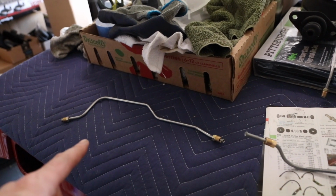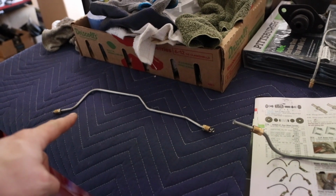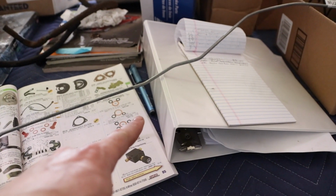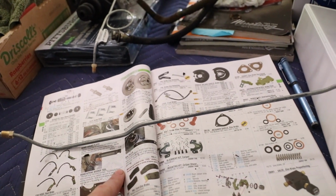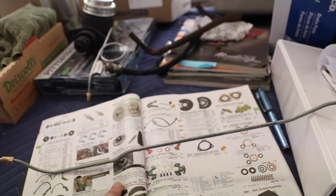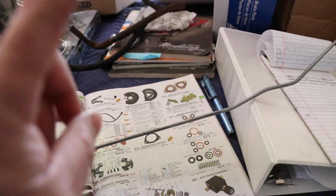Alright, I got 2 brake lines left. Is that right? Yeah. So this is the driver's side, rear, passenger side. Obviously I can't finish until I get the soft lines done, but we have to order those from NPD or whomever that we use. I think we're using NPD almost exclusively because their prices are so good. But they don't have everything. But anyways, let's put that on real quick and then we'll run the fuel lines.